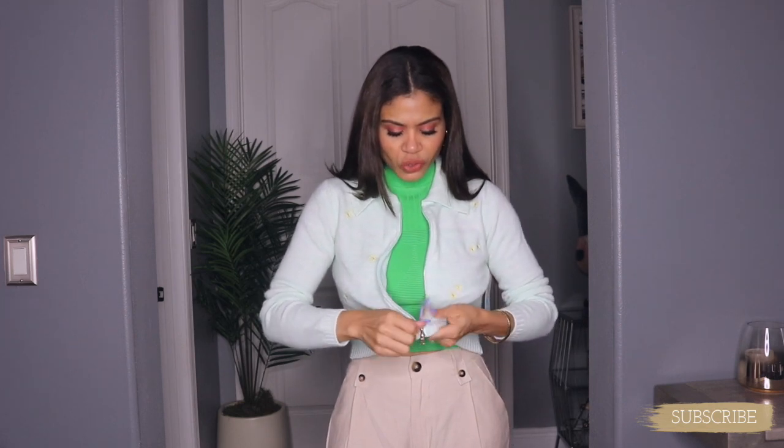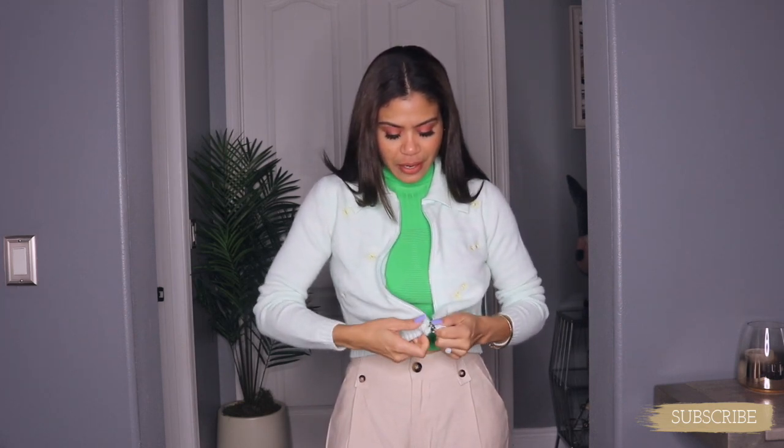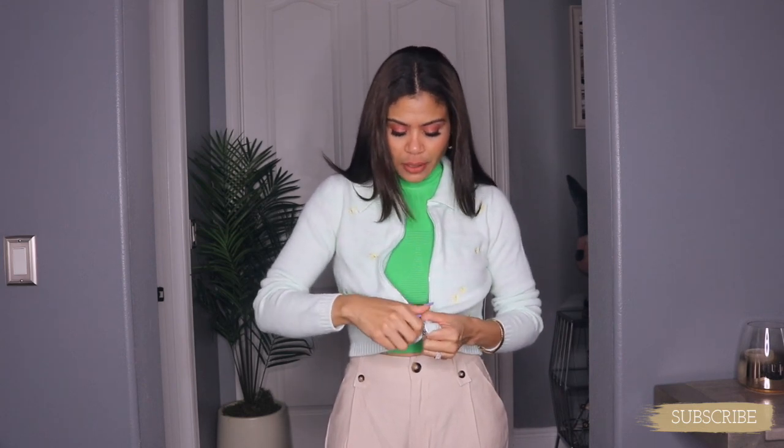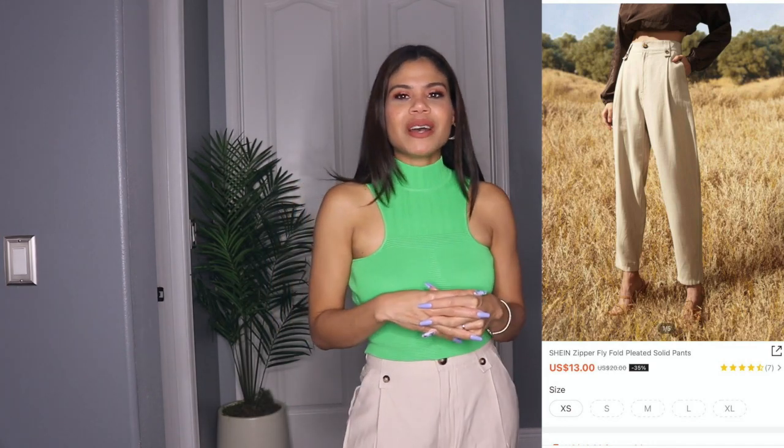Yeah, it looks like this. So you can wear the sweater like this or like this. It has two zippers, I don't know why. Okay, you can wear it like this. Really cute.